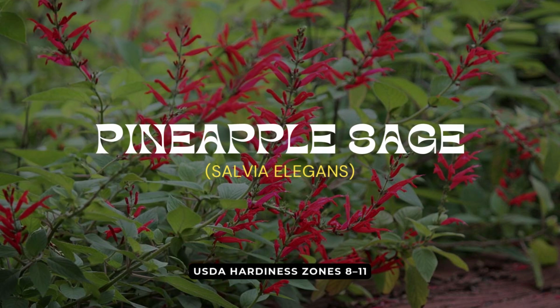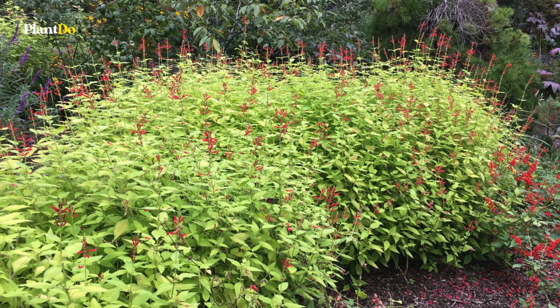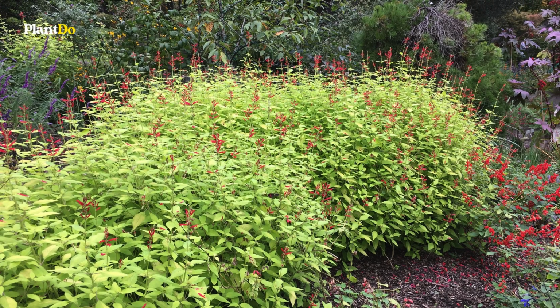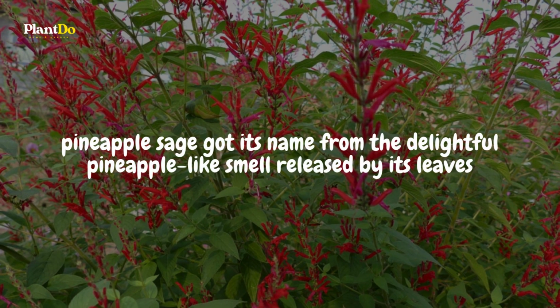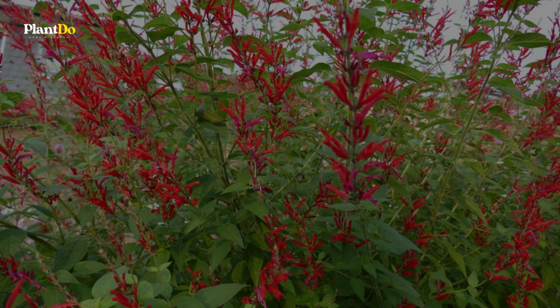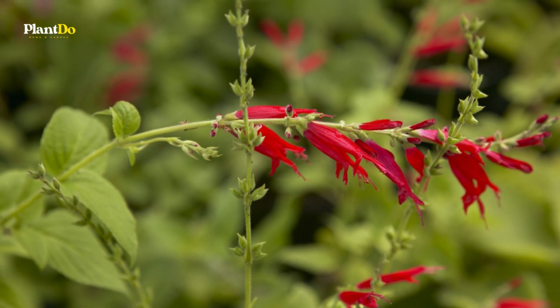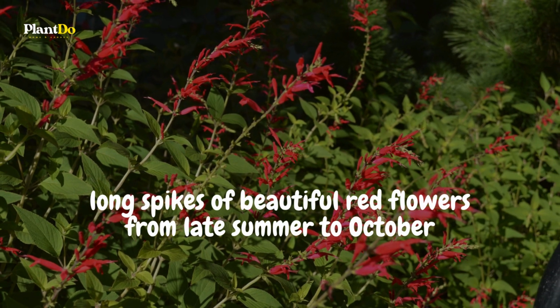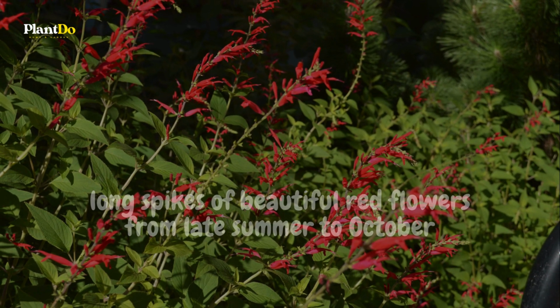Pineapple sage comes in 6th place, a wonderfully eye-catching herb that will provide brilliant crimson bursts of color to your garden. Did you know that pineapple sage got its name from the delightful pineapple-like smell released by its leaves? But smell isn't the only thing this herb is known for. It produces stunning, long spikes of beautiful red flowers from late summer to October.